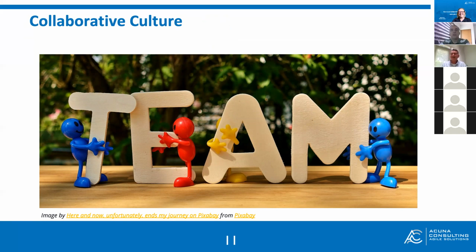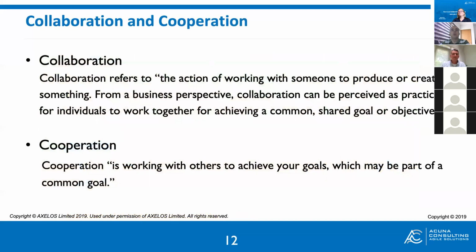Okay, I chose this picture on purpose because when we are forming a team, we bring people from different cultures, different beliefs, different behaviors, and we want to put them together to achieve a common goal. So that's what a team means. But let's explain the difference between collaboration and cooperation, because that difference would make us correct the mistakes and try to work towards collaboration more than cooperation.